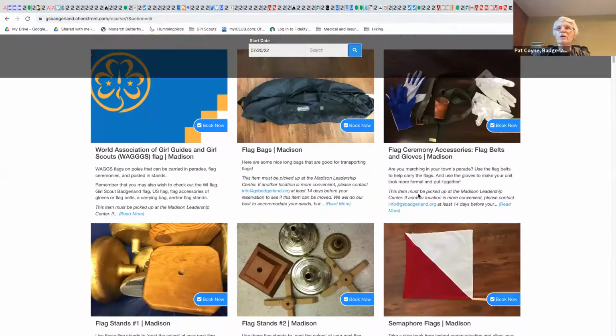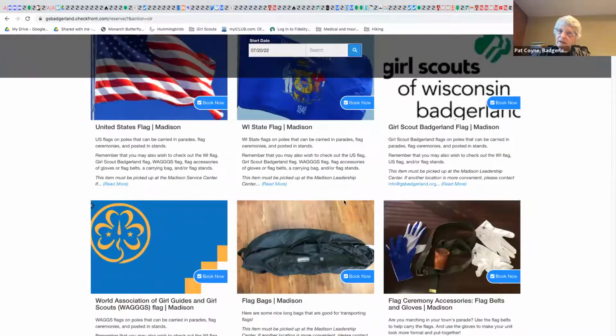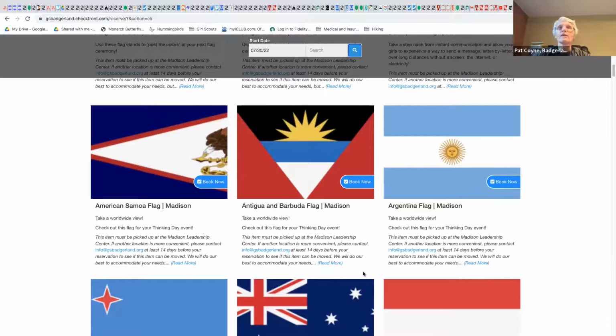But there are like the banner and the Badgerland flags and some of those other things that, if you're doing a big public event, sometimes having some flags, like the Girl Scout flags at the entrance of your event, could be handy. So I point that out because I think that might be something you would use for your bronze, silver, or gold award, if you're trying to bring people's attention to a particular location by having the flag out there. Well, and the country flags would be fun for Thinking Day. They are, and that's why they're there. And that's why there are, like I said, I think there's 100 of them. So hundreds.